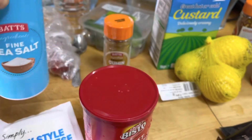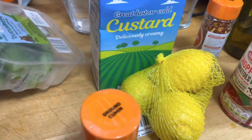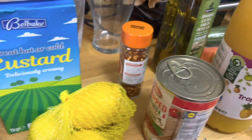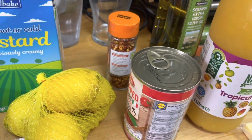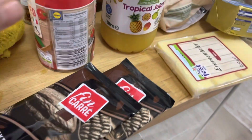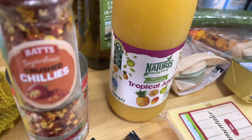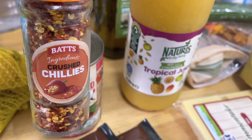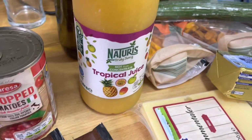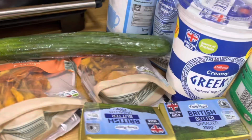Some fine sea salt, some cumin, some cucumbers, baby cucumbers, some custard, some lemons, extra dark, 74% dark cocoa chocolate, two of those, some chopped tomatoes, and some crushed chilies. These are really good on lentil soup. Crushed chilies, the flakes, some tropical juice, some Spanish extra virgin olive oil.